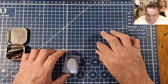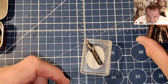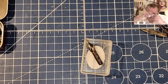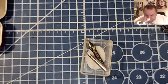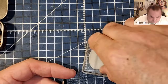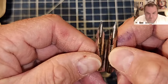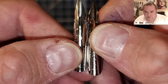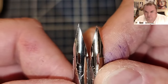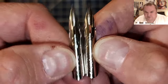These are my dip nibs. This is a blue pumpkin. This is a Nico G. This is a Tachikawa G. And they look similar, but the flexibility between them is super far apart. The breather holes are slightly different, and the amount of flexibility is slightly different. But they look quite similar.